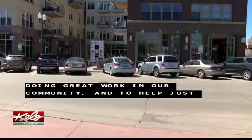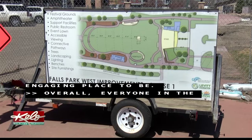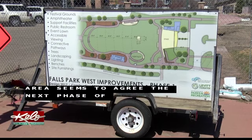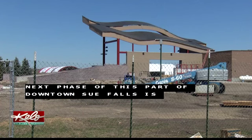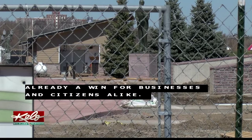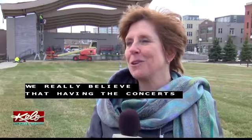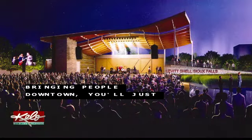Overall, everyone in the area seems to agree the next phase of this part of downtown Sioux Falls is already a win for businesses and citizens alike. They've been wonderful, and we really believe that having the concerts here, bringing people downtown, you'll just love to go to the restaurants, go to the bars, go to the shops, and then come hear some great music.